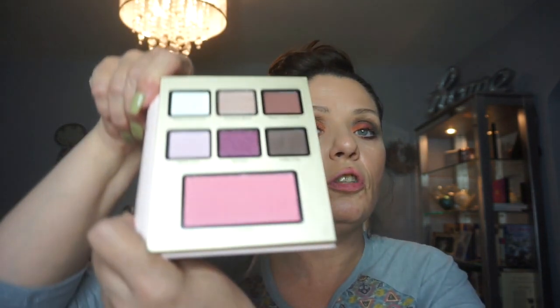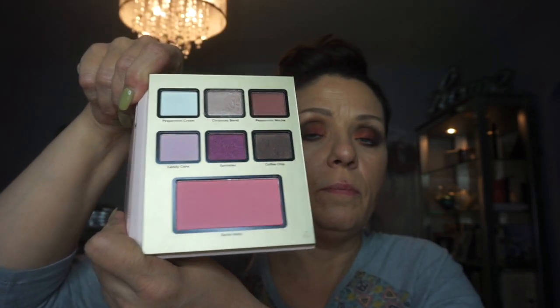Alright, the next palette I have is from Too Faced as well. It's the Peppermint Mocha palette. This has 6 shadows in it and a blush. That is letter D. Too Faced Mocha.